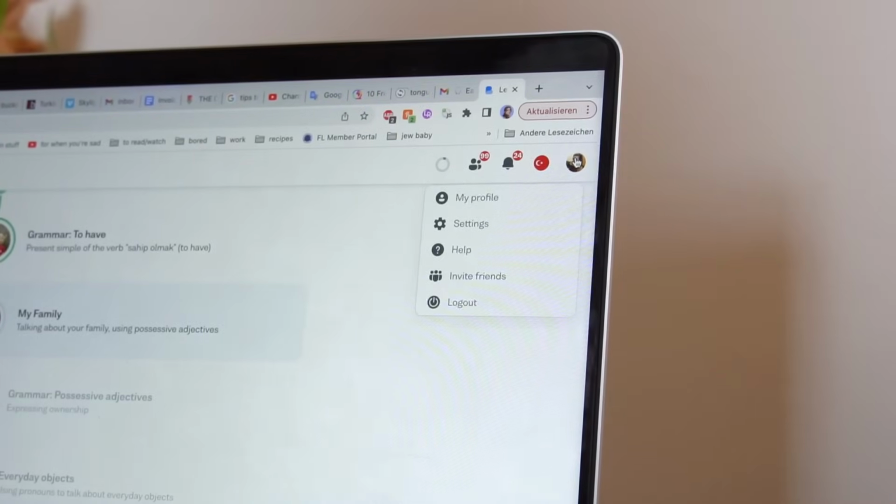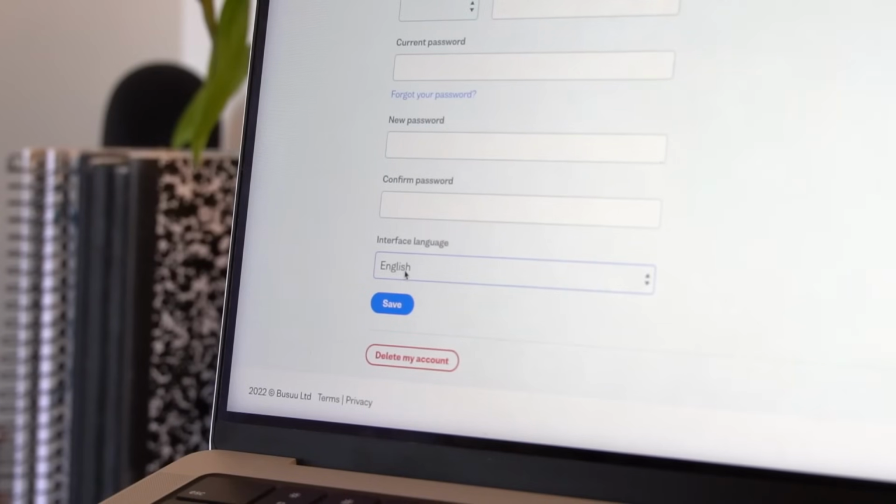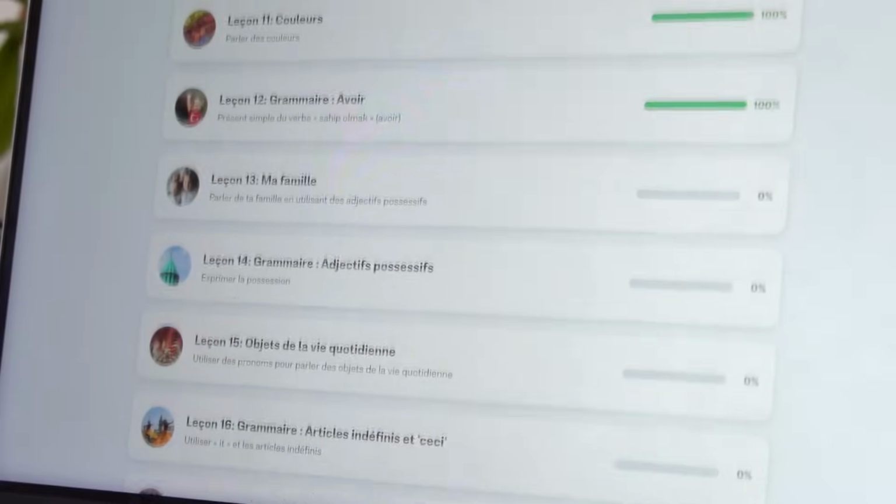Yet another way, if you're using an app like Busuu or Duolingo, you could put the app on your phone or the desktop version in your target language. You can do this from the settings a lot of the time. If you go to interface language, or a lot of times if you change the language of your device in general, it'll automatically switch over, which is very cool.